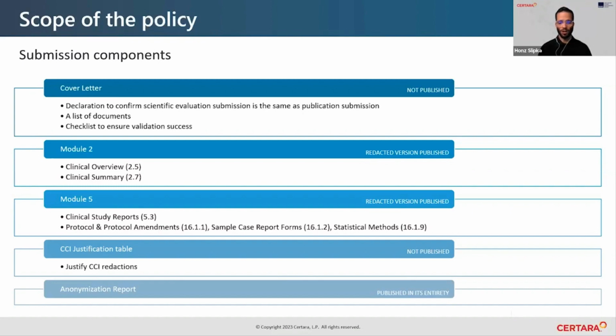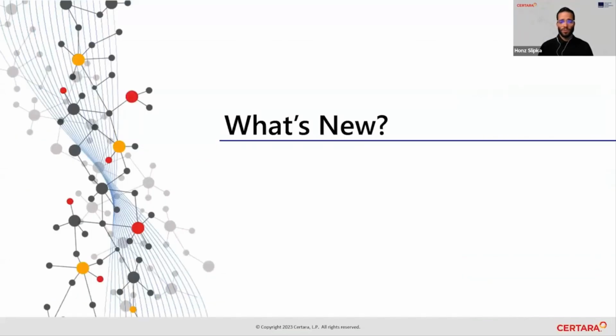It will be available on the data sharing website on EMA, and everybody will have access to your methodology of redaction and exactly what was done to de-identify Module 2 and Module 5. So, like I said, there's been a lot of new things developed since May. In the past few months, even the past few weeks, we've learned about some new things coming out of EMA, and so I wanted to discuss that a little bit.